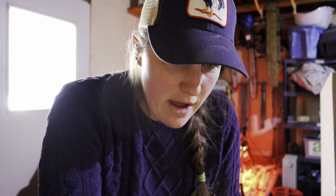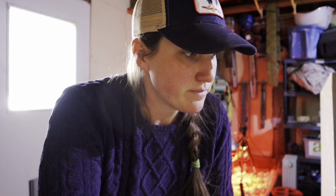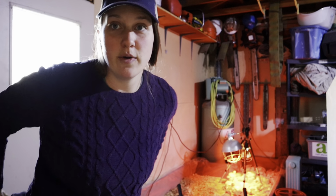The other problem that we're having, which is why I moved some birds out the other day, and I have been progressively moving birds out more and more every day, is lack of ventilation. And this is a really good time to learn.